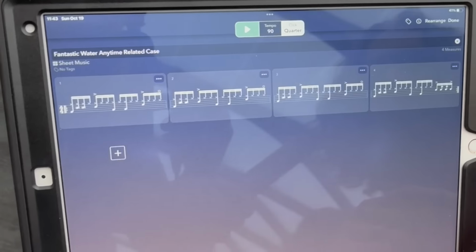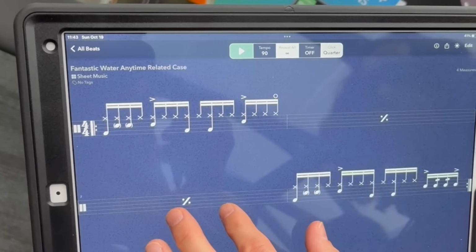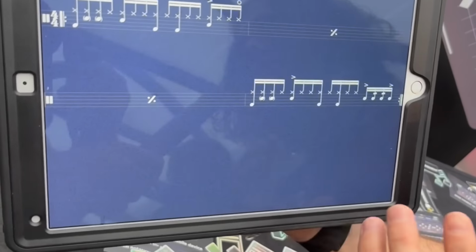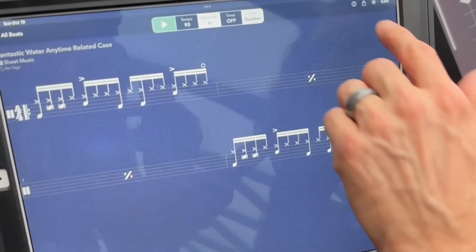Awesome. So now that we've got this done, we can come back to the playback screen, and you'll see Beat Note automatically added measure repeats for you. So you don't have to worry about these types of details with the music notation, because Beat Note is going to handle that for you.